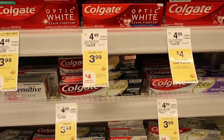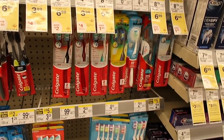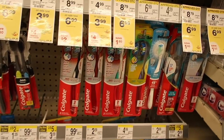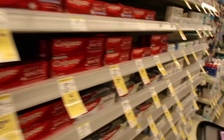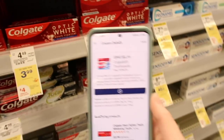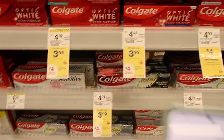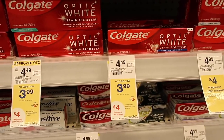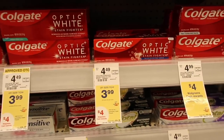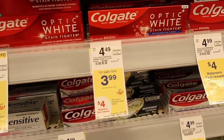The Colgate toothpaste is on sale for $3.99. We also have some toothbrushes for $3.99. Now there were some printables that I saw for the toothbrushes and mouthwash this morning for $1 off, but it's up to you guys what you want to do. I do have a $1 off digital coupon for the toothbrush, and then I also have a $1 off digital coupon for the toothpaste. So you're going to end up just paying $5.98 for 2 of them, but then you get a $4 cash rewards deal, making them just $1.98 or 99 cents each. I would skip on this deal, but in case you guys really need toothpaste, that's an okay deal, but just wanted to share that with you guys.